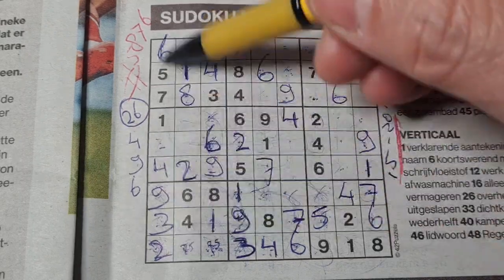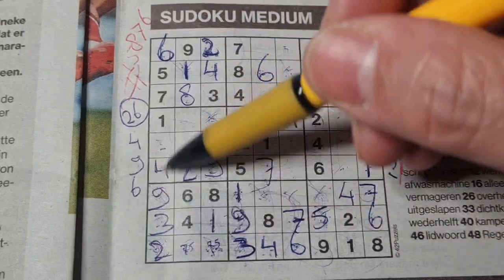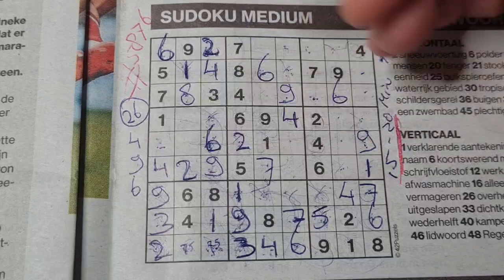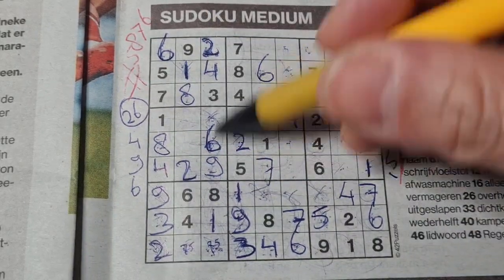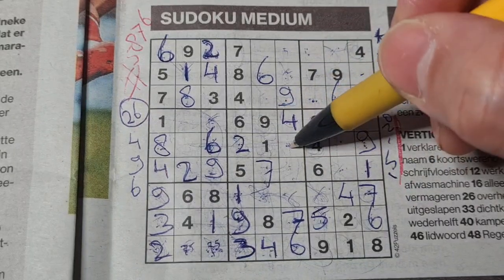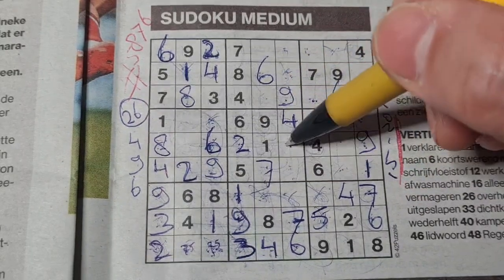One box left in the first column for number 1, the 2, the 3, the 4, the 5, the 6, the 7, the 8 is missing. Okay. Two missing numbers in this big square for numbers. The 1, the 2, 3 is missing. The 4, the 5, the 6, the 7, and 8 is missing.